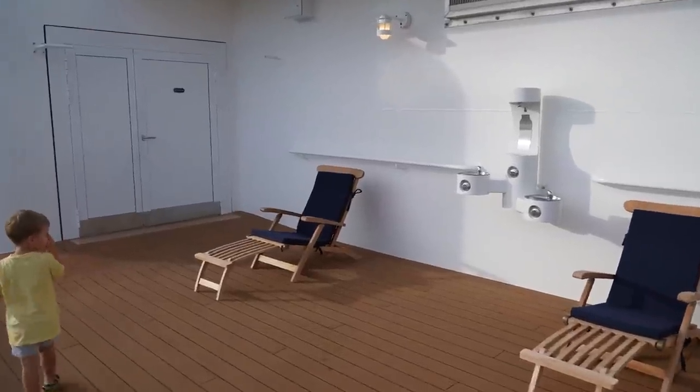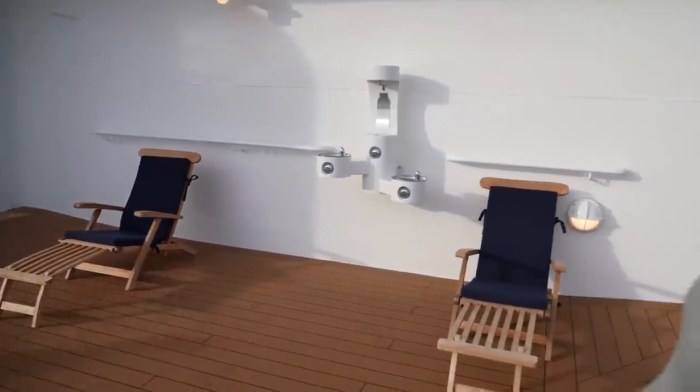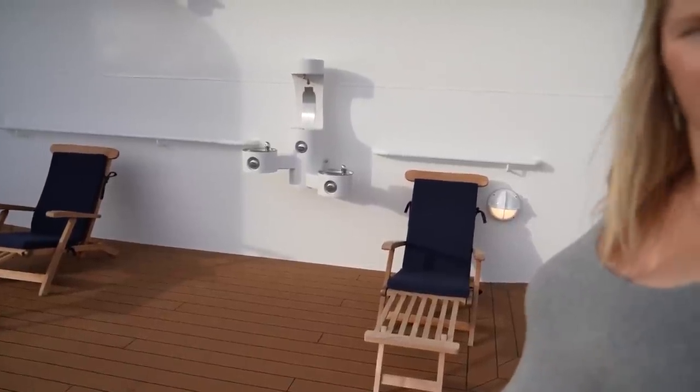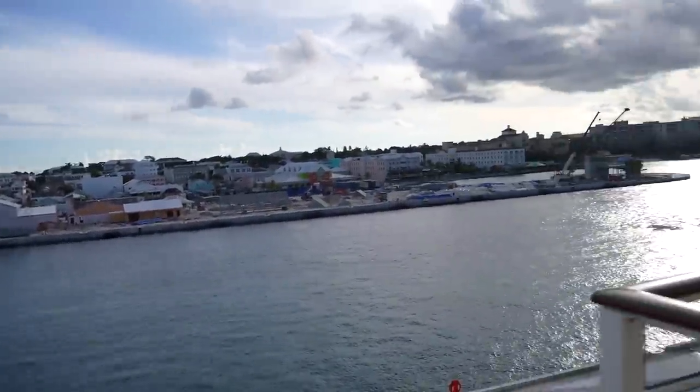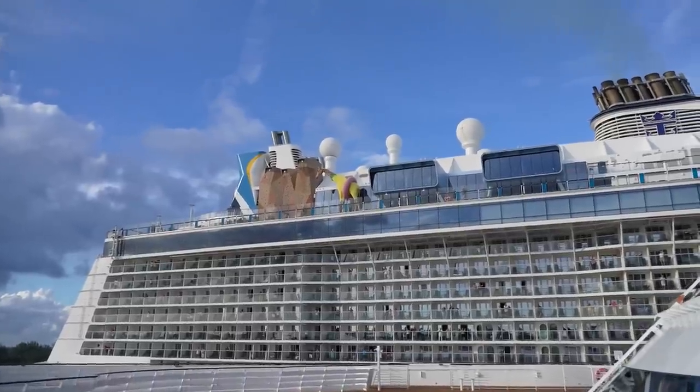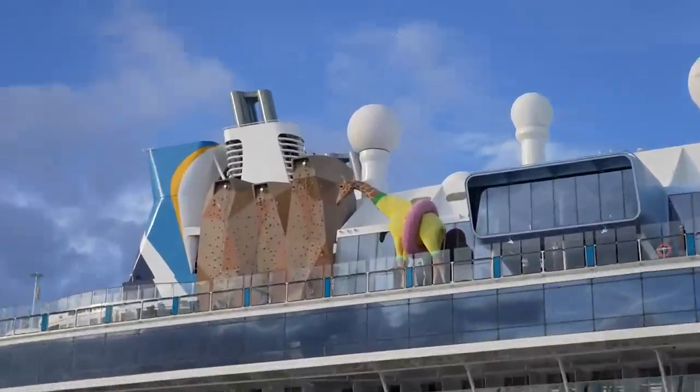All right, just to let you guys know, deck 5, outside, port side. Look at this. If it wasn't like a jackhammer happening, this would be very relaxing right here. What is this? This is Anthem. What is this giraffe? And why is it there?